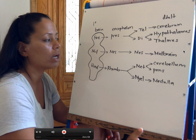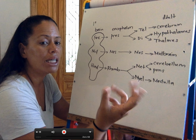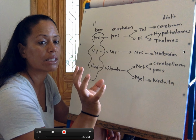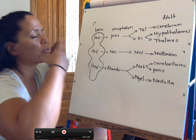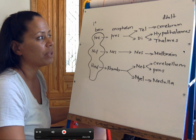So cerebrum versus cerebellum. Cerebellum, I think, tiny, petite, little bella. So the little brain found in the backside on the underside of the big brain is called the cerebellum. That's for balance, coordination, and a lot of times proprioception, the ability to monitor without having to think about it.